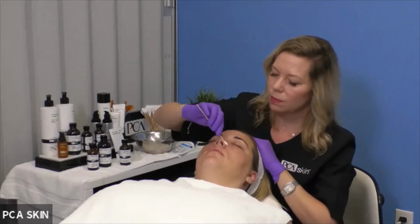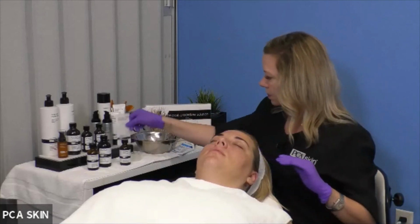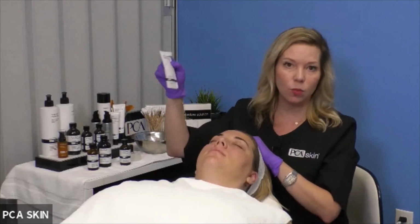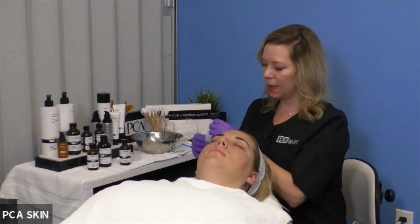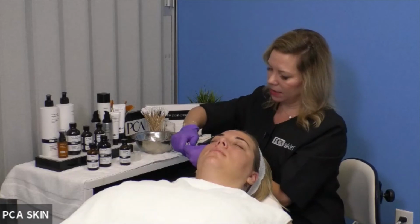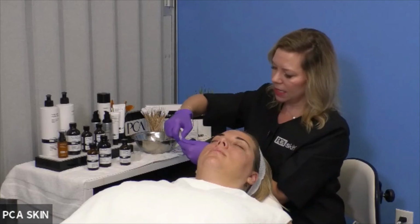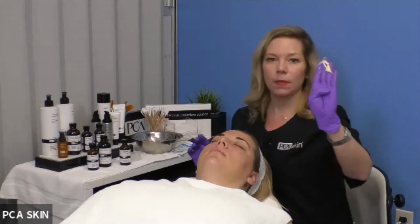the nose. So our 4% pure retinol peel comes in individual packets. So it's 1 packet per treatment, which makes it really nice and easy to dispense. I'm going to dispense the entire amount in the packet, and it's a cream consistency. So you just lightly massage it into the skin.